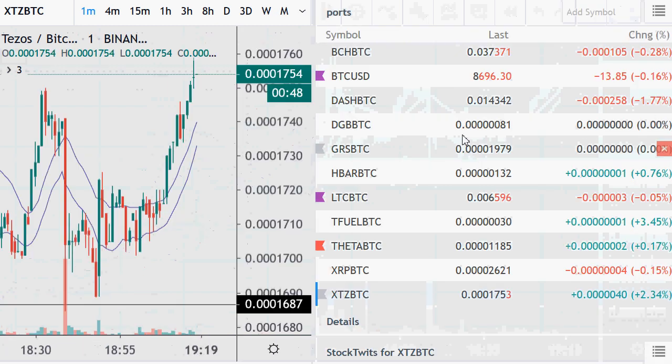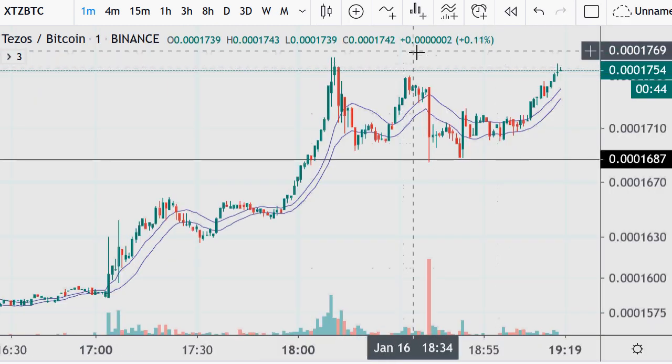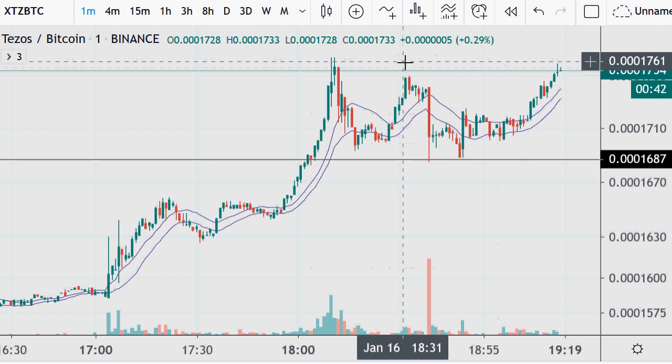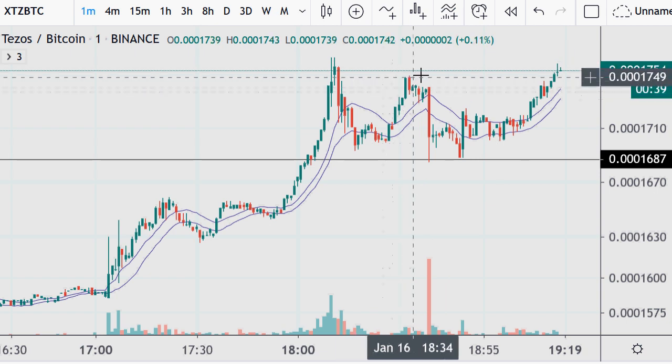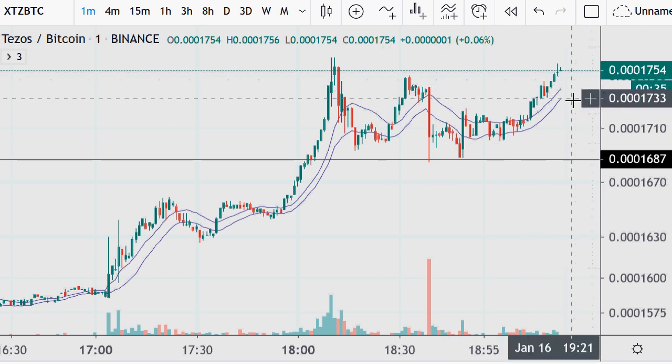Let's see what else there is to talk about. I mean, there's nothing else really to say. I guess there is. Now that we're here, this is that spot of weak resistance. And I don't know, this is a wild card. We could just break out big from here, or we could just grind and stabilize through time.